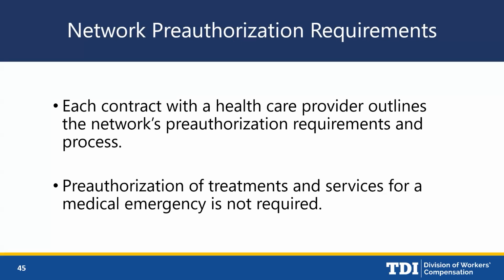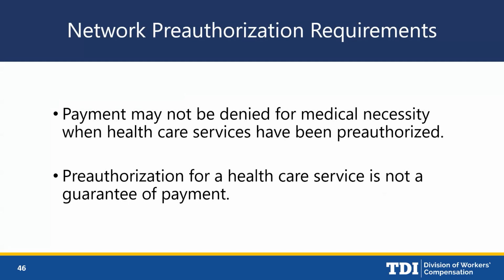Each contract outlines your pre-authorization requirements and process. Make that contract available to your pre-authorization department and your billing and collections department. That is important to know. Pre-authorization for emergency is not required. Payment may not be denied for medical necessity when you've gotten pre-authorization. We've talked about this a lot. So if the carrier says, yes, we think it's medically necessary, and here we're granting you pre-authorization, they can't come back and say, we don't think it's medically necessary now.